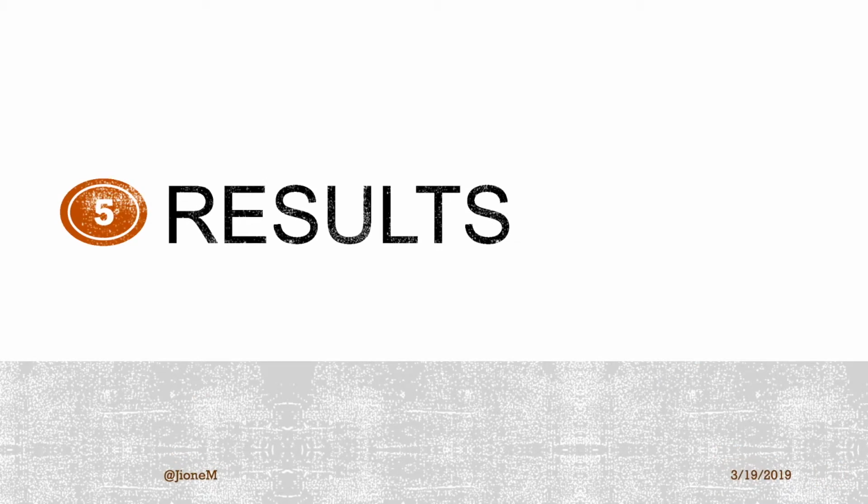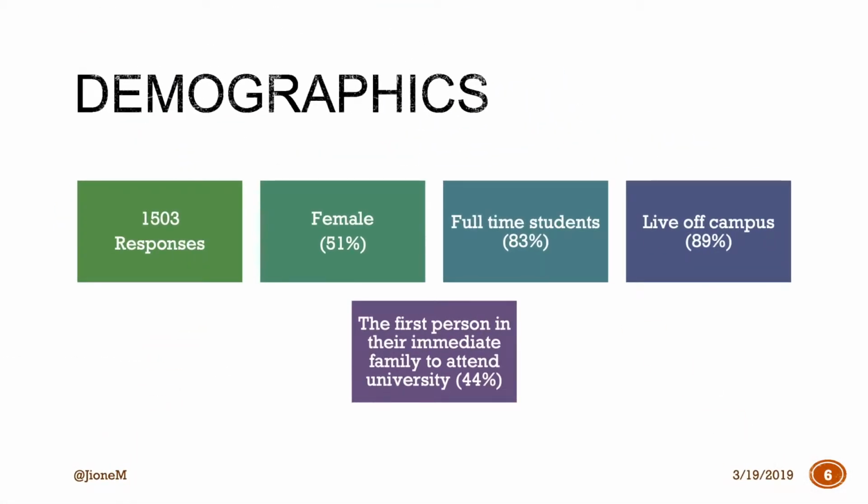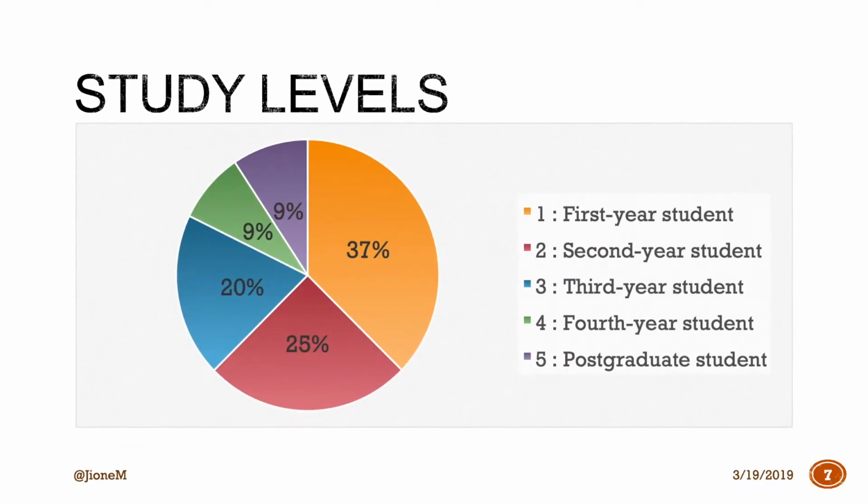Okay, so I'll jump straight to the results, because that's what everyone is waiting for. And let's look at demographics. About 1,500 responses, 51% were female, majority full-time students, and majority live off campus. We have 44% first person in the immediate family to attend university. The study levels, most of our participants were in the first or second year of their study.